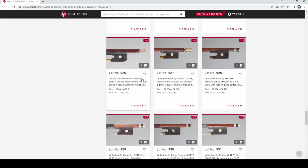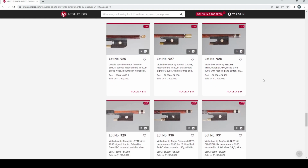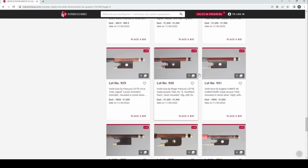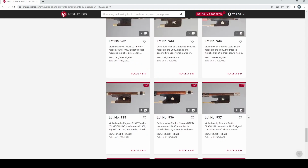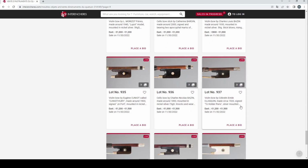A few more bows here. Double bass bow, Simon. We've got Gauld, violin bow, JTL, Lotte again. Cugnot, Morizot, Catherine Baron. Bazin again here, Cugnot, Bazin.